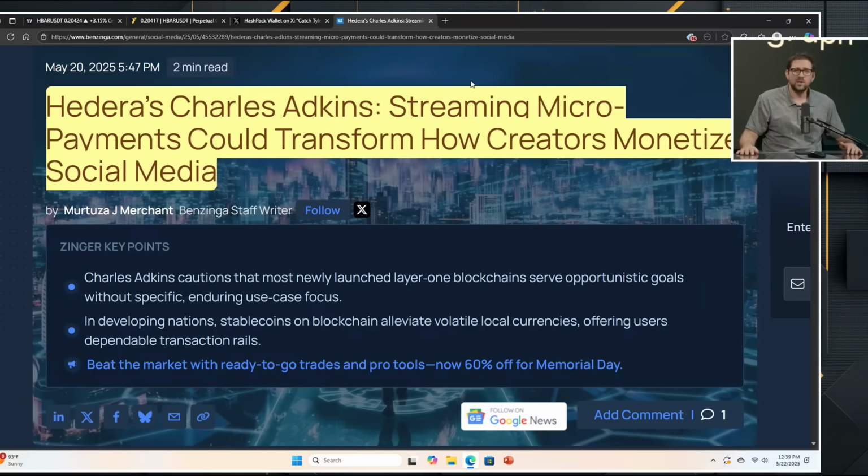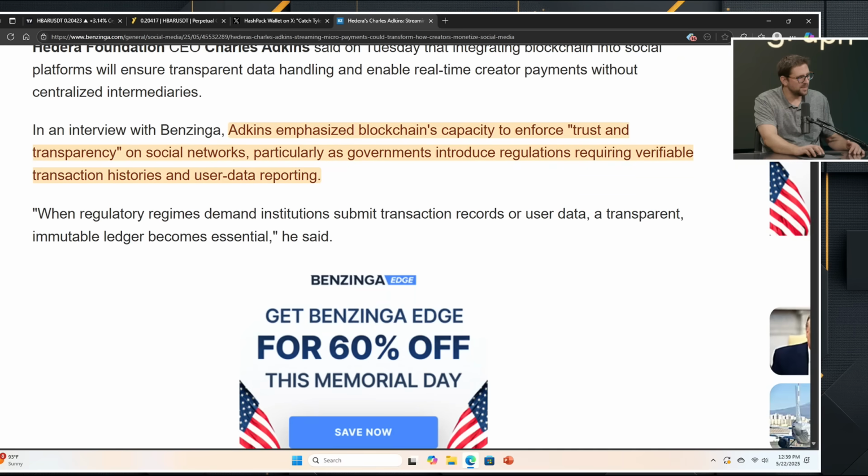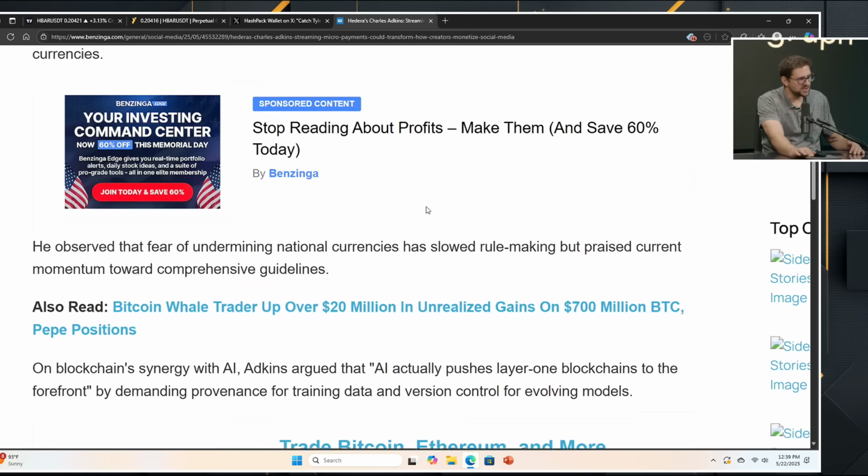We also had this, Charles Atkins. He said streaming micropayments could transform how creators monetize social media. So he did sit down with Benzinga. Atkins emphasized blockchain's capacity to enforce trust and transparency on social networks, particularly as governments introduce regulations requiring verifiable transaction histories and user data reporting. You'll want to make sure your data is verified. This is what Charles said: used correctly and safeguarding consumers.